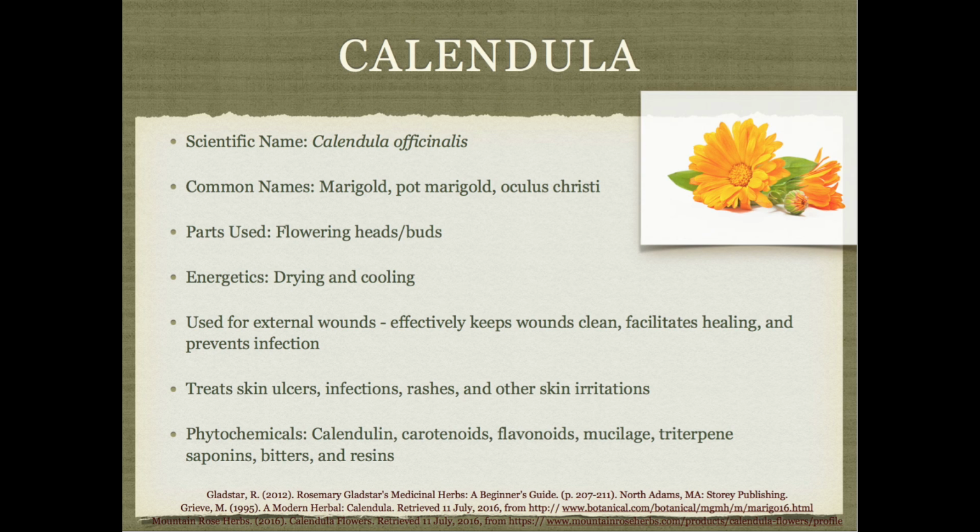Calendula. The scientific name is Calendula officinalis. The energetics of this herb are drying and cooling, and it is used externally for wounds. It effectively keeps them clean, facilitates healing, and prevents infection. Gladstar also recommends it for inflammation, for those puffy, red, swollen types of wounds. So that'll be very helpful for treating acne. Some of the key constituents include calendulin, carotenoids, flavonoids, triterpene saponins, bitters, and resins. All of these lend to calendula's effective use externally. It will also potentially aid in fighting acne inflammation, which is what I'm going for today.